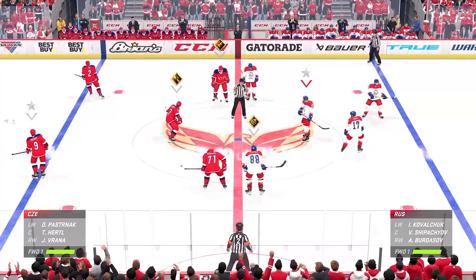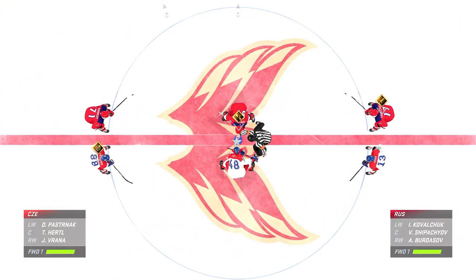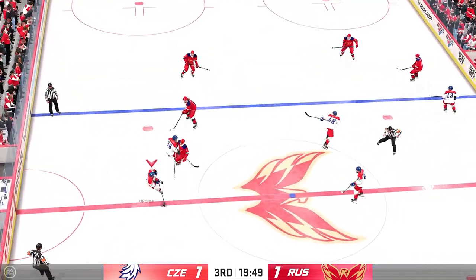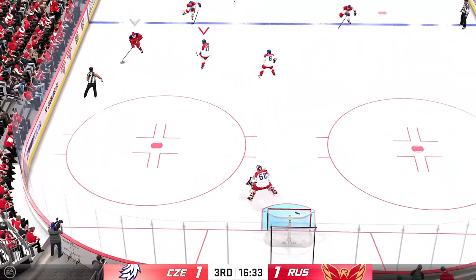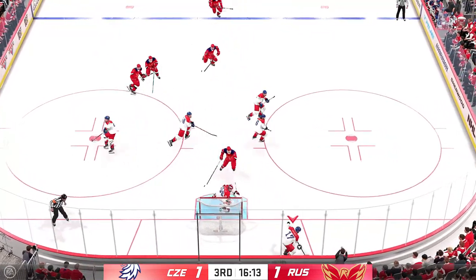And we are just moments away from the start of the third period. The next goal will be a critical one as we are still tied, getting underway here in the third. The ice is good tonight, so we're getting a lot of guys shooting the puck flat. When you shoot it flat, it really jumps off your twig.